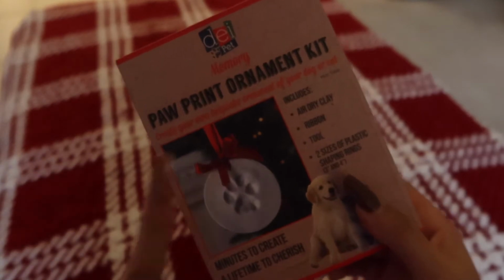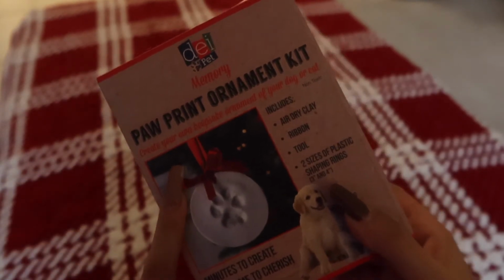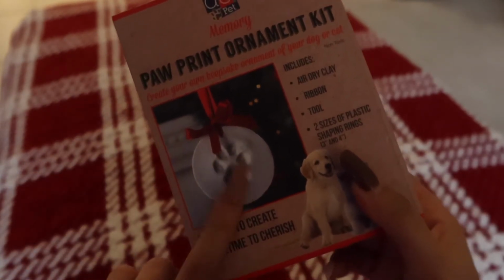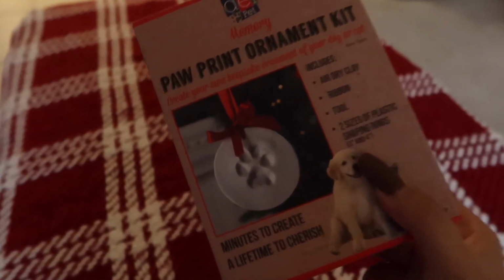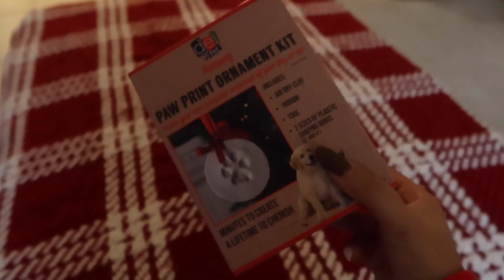Alex and I found this super cute paw print ornament kit at Marshall's, and we just thought it would be super cute to put Nova's little paw on here and put it on the Christmas tree and have it every year as a memory.